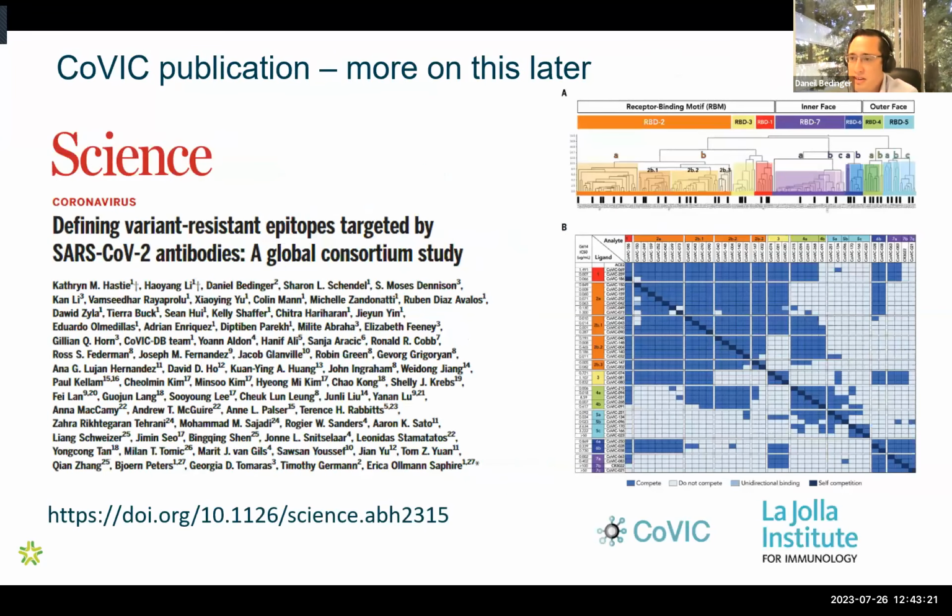Okay, with that, I'm going to move on to talking about the COVID study. So this was a large collaboration study run by La Jolla Institute for Immunology, and I think it's one of the richest examples of epitope binning data being overlaid with structural data. And I was a part of this, and it was published in Science.